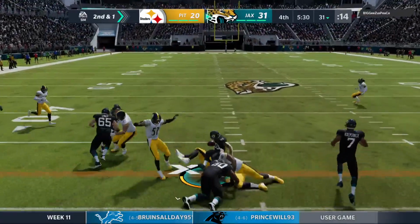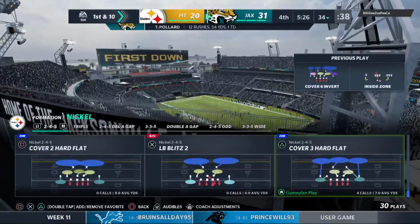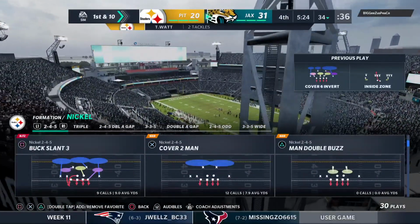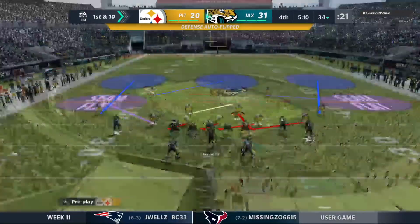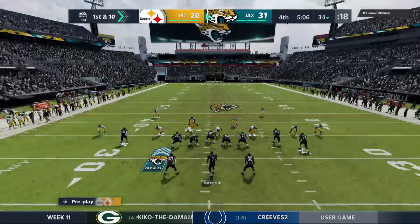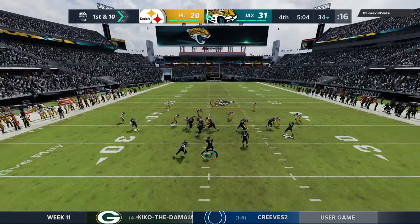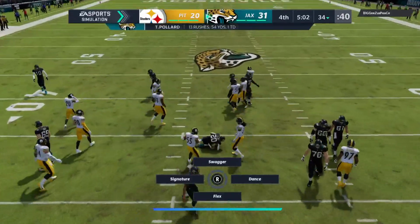They'll run with Pollard, and he'll get it up near the 35, right at the 34 here. They'll get 3 as the drive continues. It's a first down. I think we're seeing the effect that runs like that are starting to have on this game. That front 7 is a little bit slower reacting to the football, almost like body blows in boxing, slowing them down, and they're really starting to take over in this game.